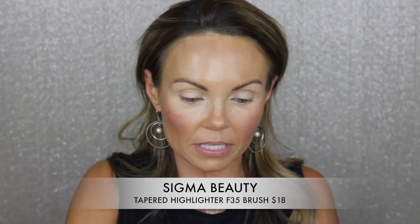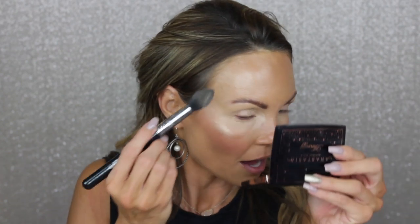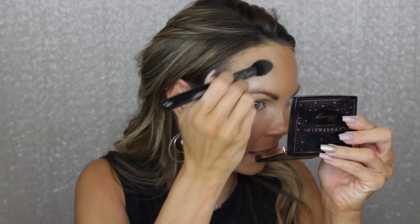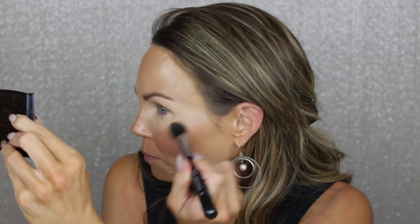All right, let's use the highlighter. I am going to go into the tapered highlighter. I'm gonna grab my F35 brush from Sigma and let's kind of swipe this. Oh my gosh. That's so pretty. Oh my gosh, this is so pretty. Okay, this is what dreams are made of. That is so beautiful. Look how pretty that is. Oh my gosh, I'm obsessed. Oh, I knew I was gonna love this palette.